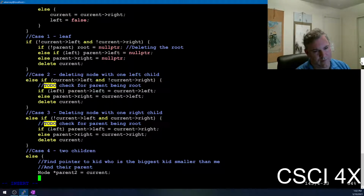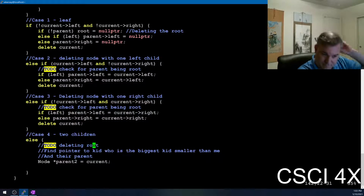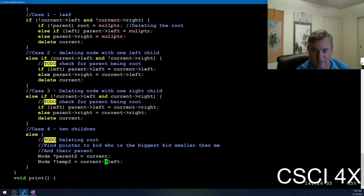Could I reuse the parent pointer previously? Probably not. So I am going to need to handle probably all these things. I'd probably special case out into a separate if statement up top. But if we're deleting the root, handle all those separately. Okay, so we're going to start here, and we are going to start node temp2 is equal to current points to left. I know this is not null because we have 2 kids.